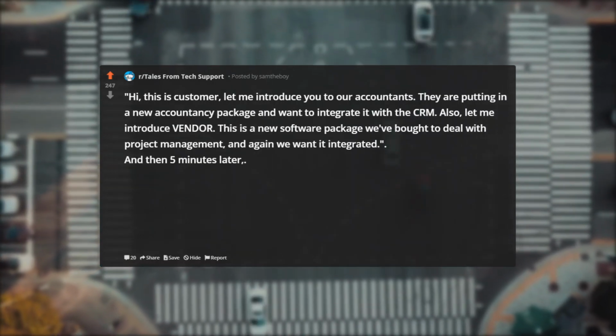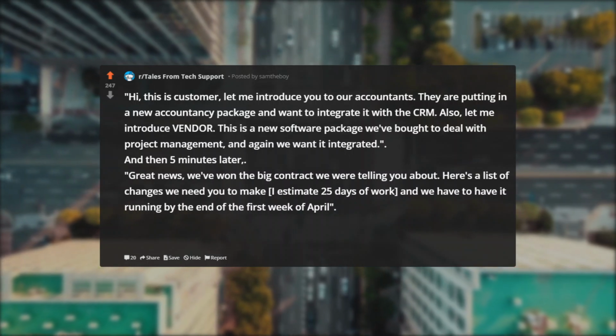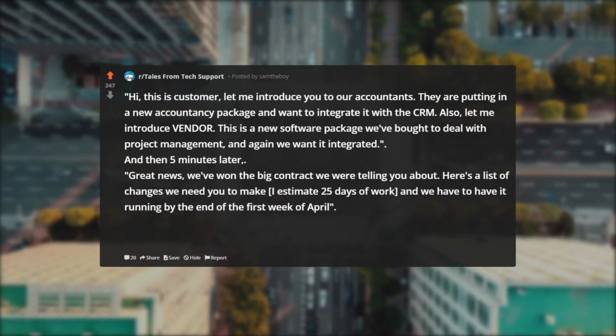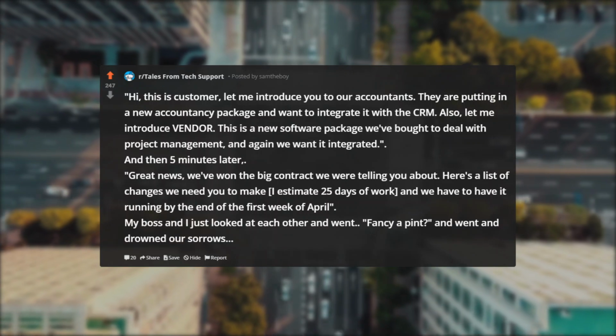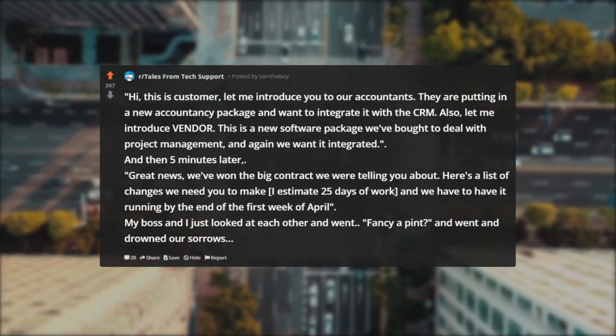And then 5 minutes later. "Great news, we've won the big contract we were telling you about. Here's a list of changes we need you to make. I estimate 25 days of work, and we have to have it running by the end of the first week of April." My boss and I just looked at each other and went, "Fancy a pint," and went and drowned our sorrows.